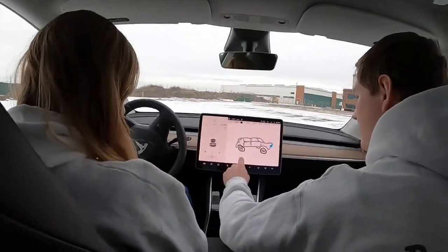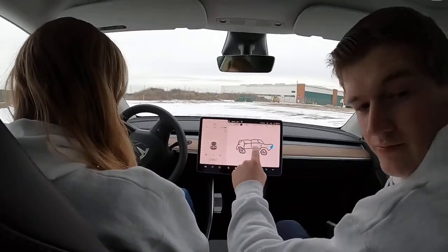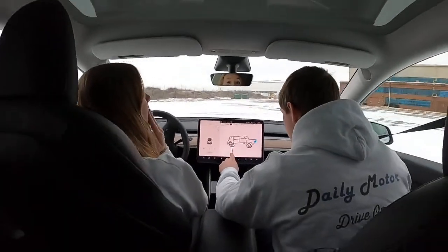Any phantom braking experience in autopilot? Hunter, yes. It actually wasn't even on autopilot. I just had the adaptive cruise control set, doing our range tests the other day, and I was doing 72 miles per hour, and the car just all of a sudden started slowing down aggressively. I had to undo that, so that was frustrating.